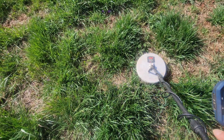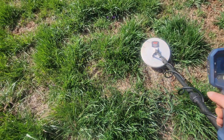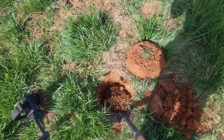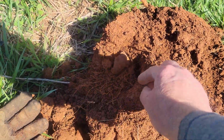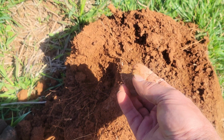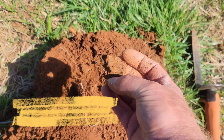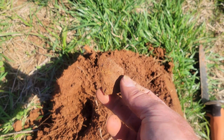Alright, got a nice sounded target here, nice and smooth, like possibly a bullet, button, something like that. Okay, so this is another piece of artillery shell. Digging, I find quite a few of these. Not sure what that is off of, but definitely a fragment from an artillery shell. This would have been fired probably by the Union, as we think the Confederates are probably located in the woods behind me here. But I'll show you a collection of that.